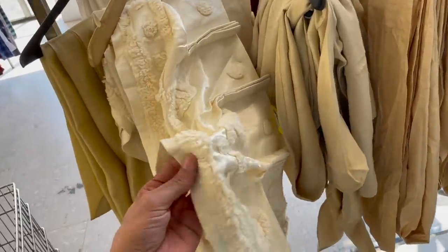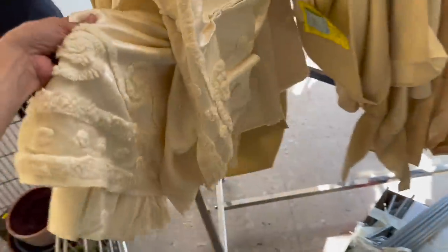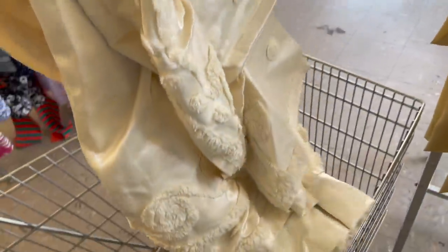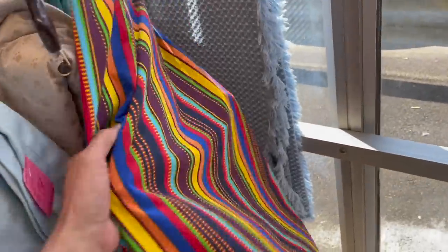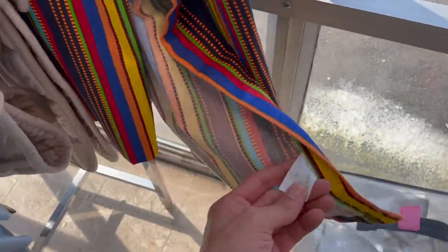Is this a chenille curtain? I think this totally is. Look, they don't make it like that anymore. How much is that? $5? I'm gonna get that. I really like these curtains, but there's only one panel for my room. We totally match. I love it. I love the colors on it. How much is that? Let me see who made it.